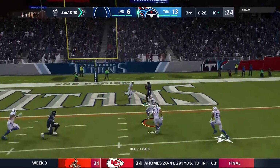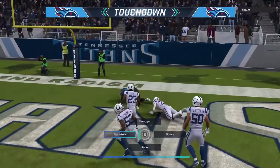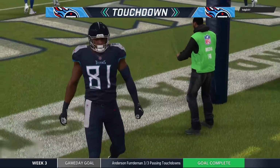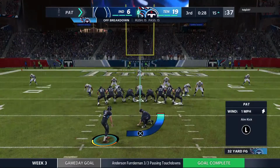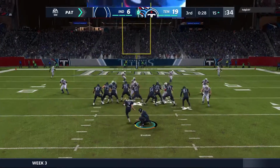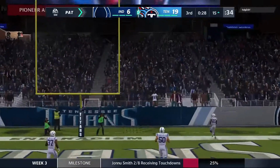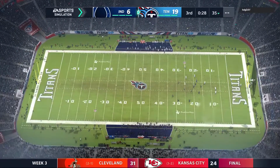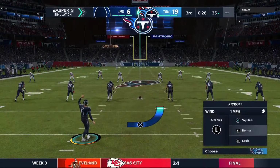From the shotgun, it's Prescott. Got a man. It's taken in for a Titans touchdown. 3 touchdown passes now for Dak Prescott. And the Titans are able to extend their lead. Tight end earns his money in the high traffic area, and he's able to work free in the middle of the end zone and grabs that one for a touchdown.